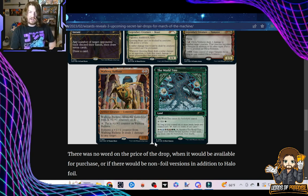And then the World Tree. Now, I absolutely love this card. I mean, not enough to buy this stupid, awful, money-grubby Secret Lair from Wizards of the Coast, but I do love the World Tree. The World Tree enters the battlefield tapped. Tap: add a green. As long as you control 6 or more lands, lands you control have 'tap: add 1 mana of any color.' It's 2 white, 2 blue, 2 black, 2 red, 2 green, and tap, sacrifice the World Tree: search your library for any number of God cards, put them onto the battlefield, then shuffle.